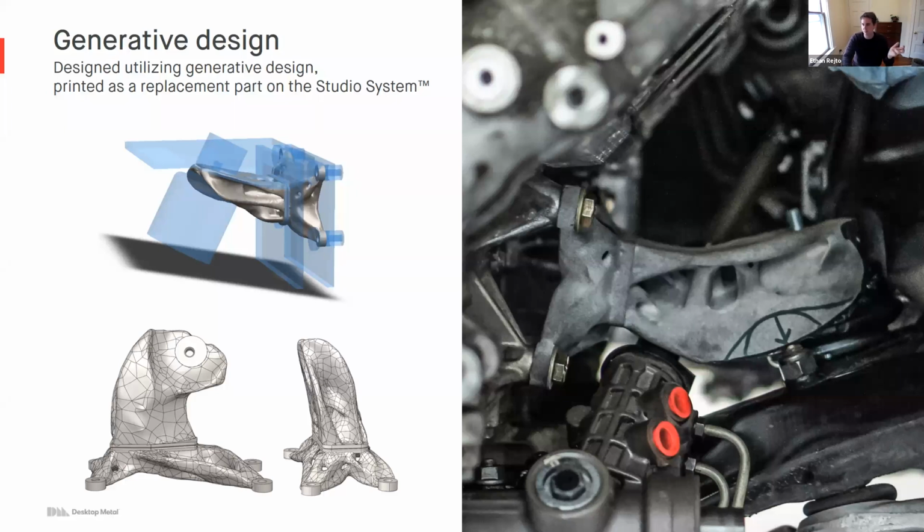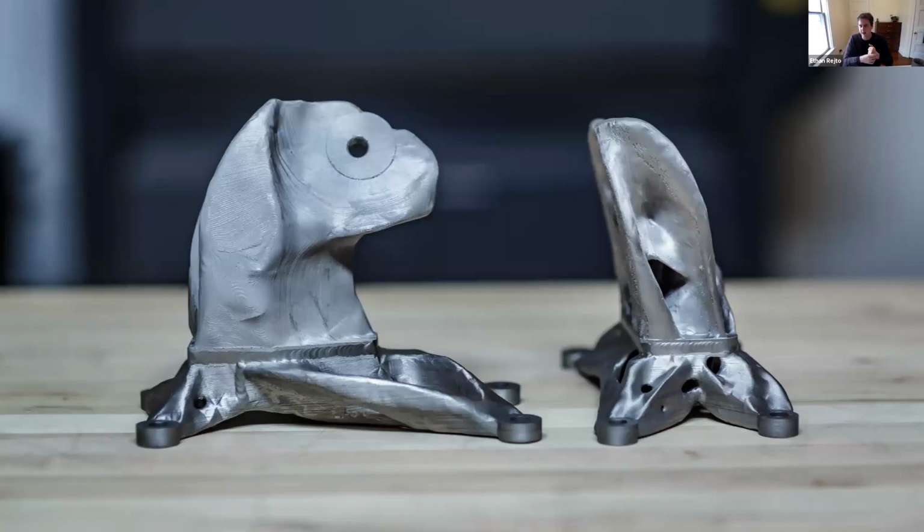Then they were able to print that part in a few days to have this perfectly optimized bracket for this application. You can see this part is very organic, has some great curvatures to it, and is very low cost to print compared to producing a part that looks like this with traditional manufacturing methods. This part was actually bigger than the build volume of the Studio system, so it's actually two printed parts welded together. Just so you know, if you see that, it's a weld line between two different components.